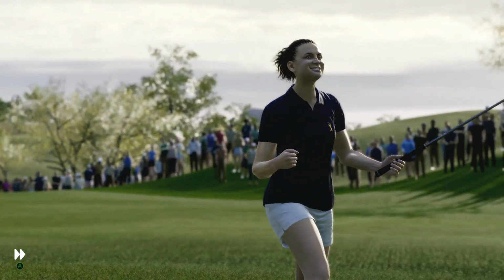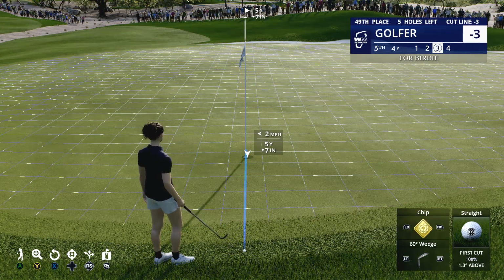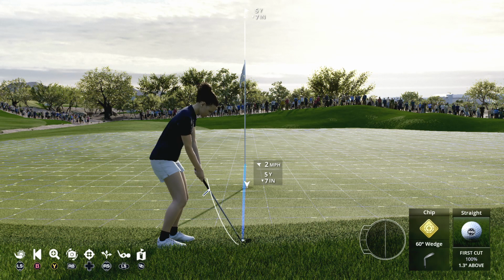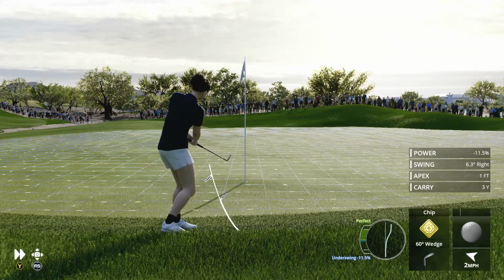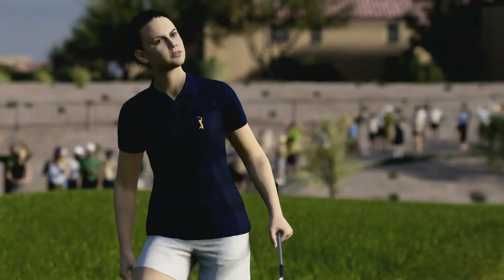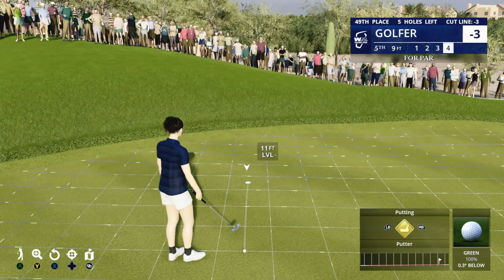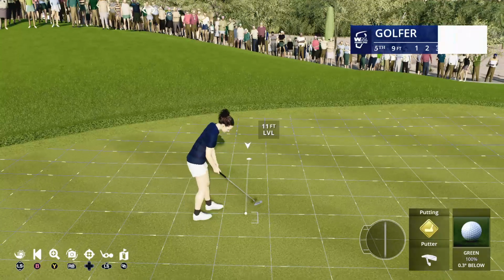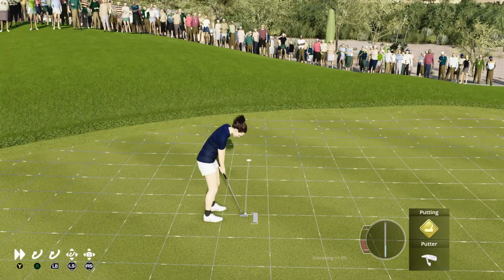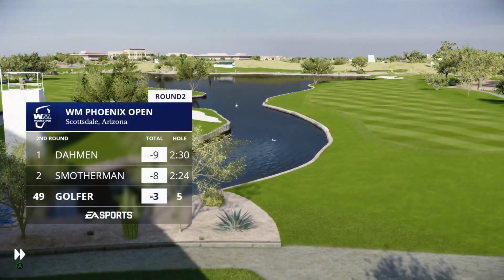Well, as an old baseball announcer once said, going, gone, goodbye. Whoa. That's the trouble with a short chip like this. Tough to get it to stop, Frank. Once it got that little bit of momentum, Rich, you could certainly tell it was going to race right on by. Yeah, that's a good putt. It is a par here at the 5th, and she's going to stay at 3 under.